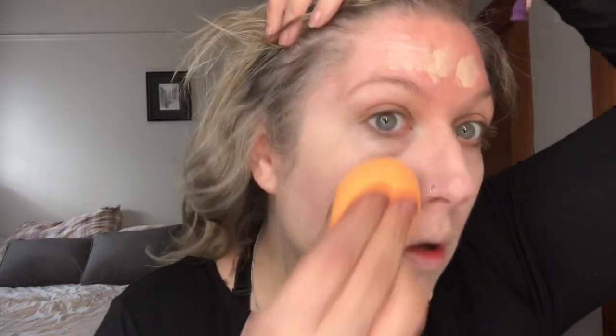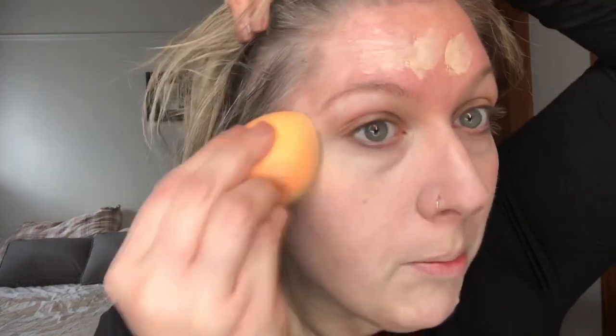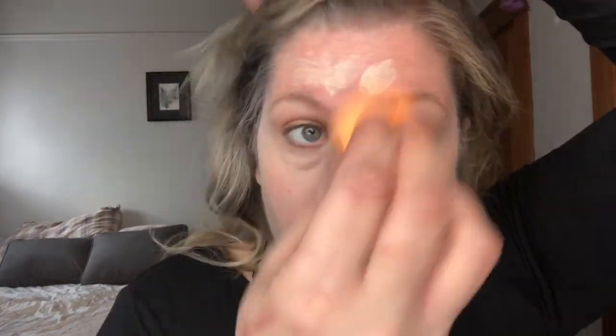And if I need more for my redness, then I go in with a little bit more. I'm trying to do this quickly because nobody cares. But you can see how red I am and how much this evens it out with one pump. I mean, that's pretty good.